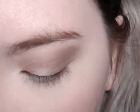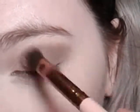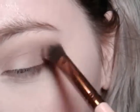Now if you messed up like I did, you can always take the same crease color, put it in the crease, and just blend everything together, just to make sure that everything looks seamlessly blended.